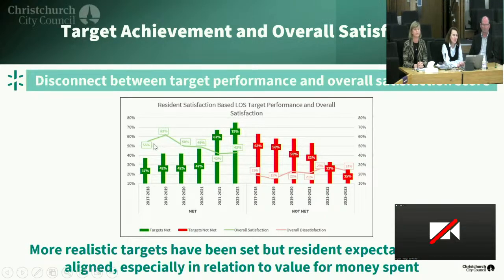There's a bit of a disconnect between target performance and overall satisfaction. The lines at the top are the overall satisfaction score across the last few years, and the bars are our service performance. So you can see that there is a bit of a disconnect there, but we set more realistic targets, but resident expectations are not necessarily aligned as closely to that, especially in relation to value for money spent.